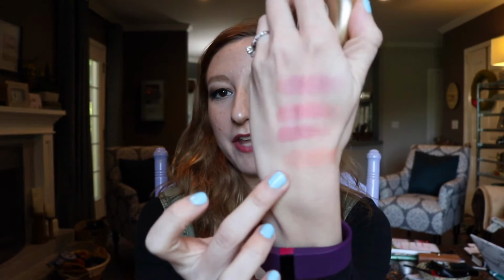And that is the Milani Baked Blush in Luminoso. This is like a cult classic, famous blush, and it's just a nice pinky, shimmery blush. I actually put it on top of the Heather Pop today as a blush topper, and it gives a nice sparkle and a nice sheen to the face. So that's what I would consider maybe a party blush, something to give you a little something extra, a little more oomph. So that's the Milani Baked Blush.